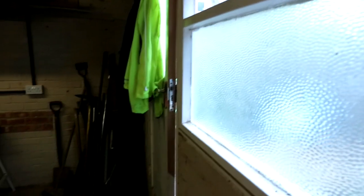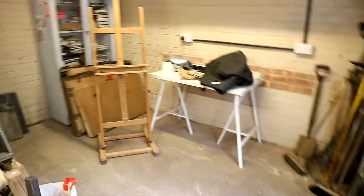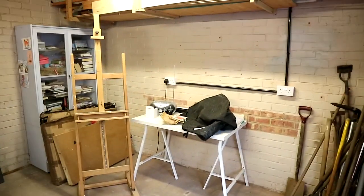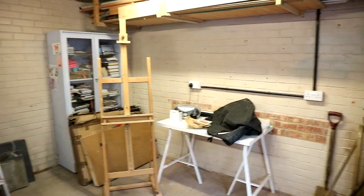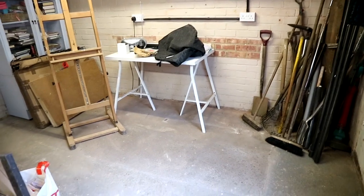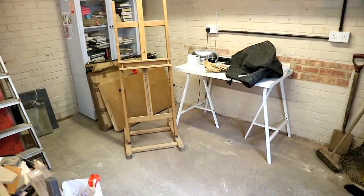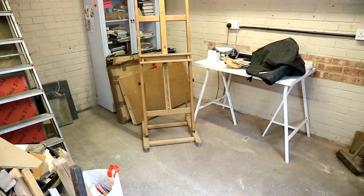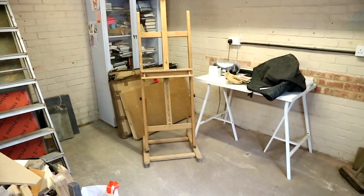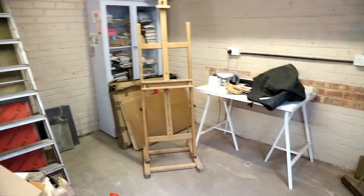And as you can see, we've got a window just here, and that's going to have French doors. And yeah, this whole area is going to be mine. So I'm going to put in a window right there, and I've got plenty of space for big desks and things. So I was complaining a couple of weeks ago that I didn't have enough space for wrapping my bigger paintings and things, and that it was awkward, and I'm going to have this space, so I'm super excited.